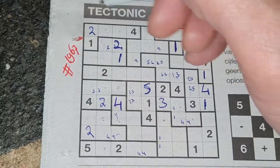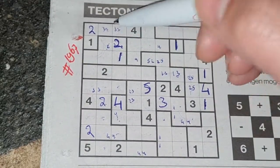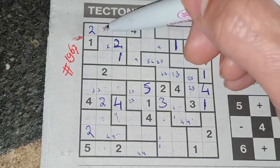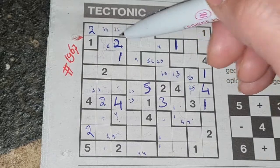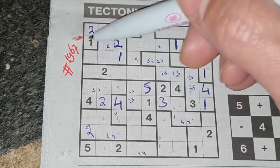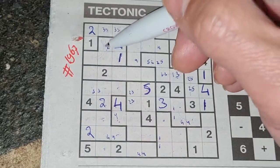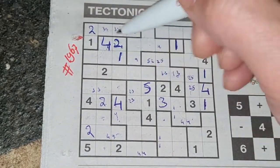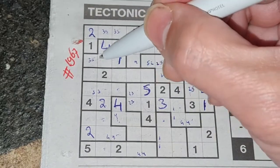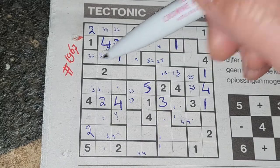The 3 and the 5 are left. 3 and a 5. That means that this box cannot be 3 or 5. Otherwise, I cannot fill any 3 or 5 in one of those 2 boxes. So it cannot be a 1, cannot be a 2, cannot be a 3, cannot be a 5. So 1 digit left should be the 4. 2 boxes left, the 3 and a 5. Let me mark those. 3 and a 5.